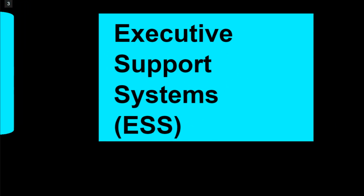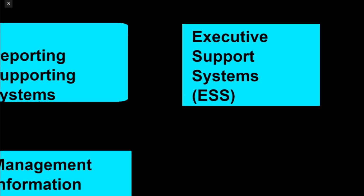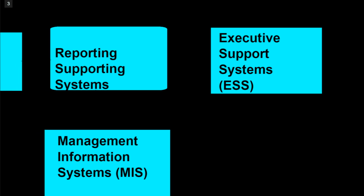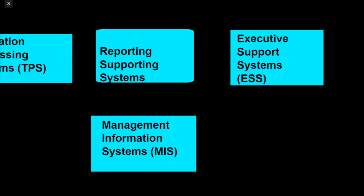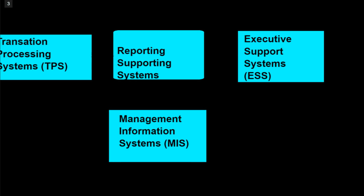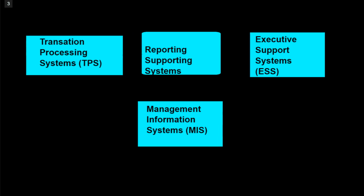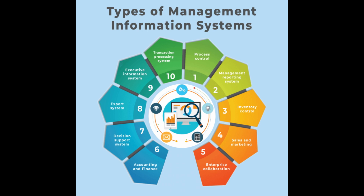12. Transaction processing systems for operational management. A transaction processing system is a computer system that performs and records the daily routine transactions necessary to conduct business, such as sales, order entry, hotel reservations, payroll, employee record keeping, and shipping. It is a reporting support system that serves operational management to track the flow of the daily routine transactions necessary to conduct business and to also monitor the status of internal operations and the organization's relations with the external environment. Operational managers need systems that keep track of the elemental activities and transactions of the organization, such as sales receipts, cash reports, payroll, order processing, credit decisions, and the flow of materials in a factory. Transaction processing systems provide this kind of information.